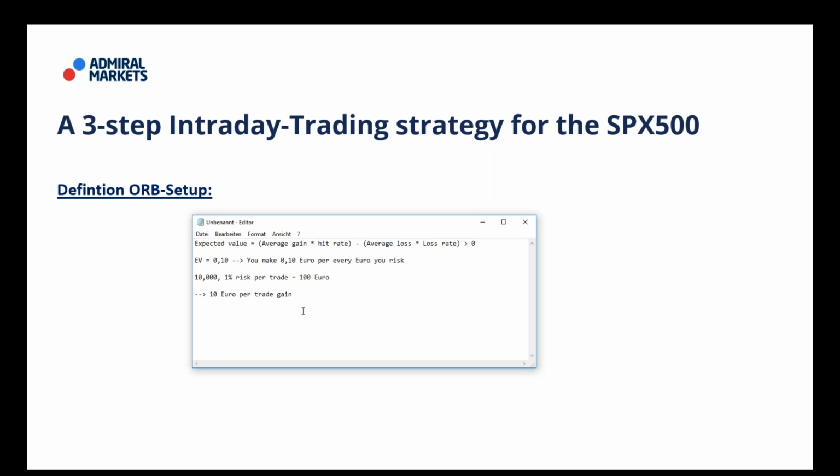That means it's an intraday trading strategy. That means you have around 250 trading days, but let's take out those 50 days because you're on vacation, whatever. So it's 200 trading days. That means you make 10 euros on 200 trades. That means you make 2,000 euros gain, which, if you're trading a 10,000 euro account, equals 20% per annum. And this is exactly why the expected value and the theory behind this is crucial to understand when it comes to profitability in your trading.